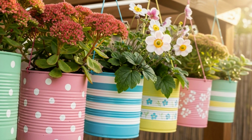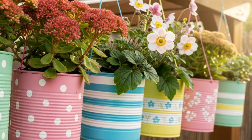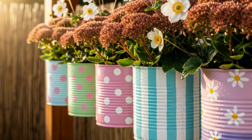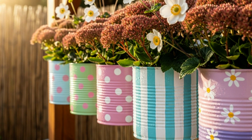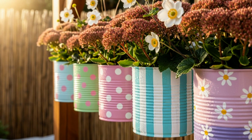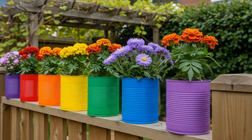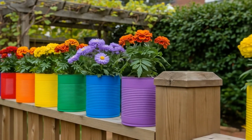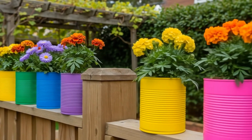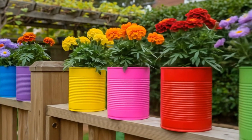These cans, painted by hand, tell stories not only of recycling but of care, patience, and joy woven into every brushstroke. It is not extravagance but simplicity that makes them beautiful. The garden gains not from wealth, but from creativity, the willingness to see potential in junk. This is the true heart of DIY and upcycling, where small spaces bloom with big imagination.